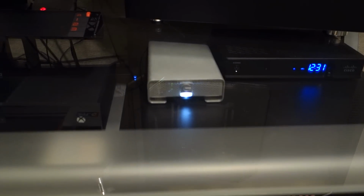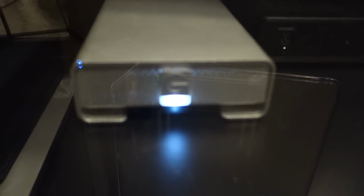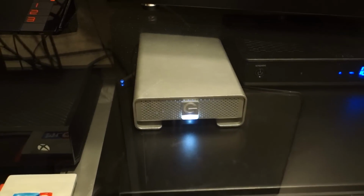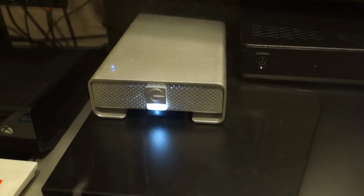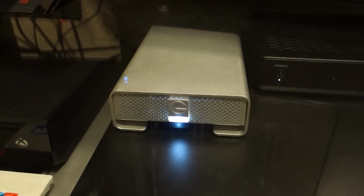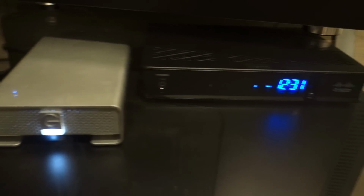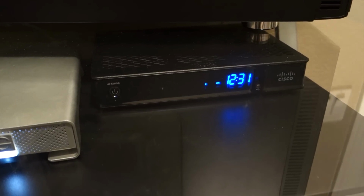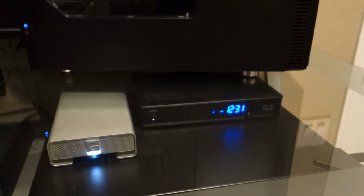Next, I guess we kind of jumped around a little bit. We've got a G drive. This is a 2 terabyte G drive. Can I get up in there? 2 terabyte G drive. That's just looking really cool right there. I use that for all my old videos and stuff like that. I store that on there, and then some system image backups and stuff. This is my Cox cable box because I've got a TV right above my computer.